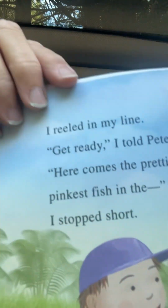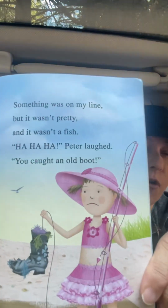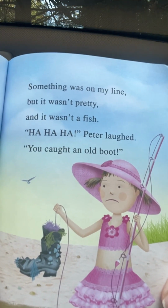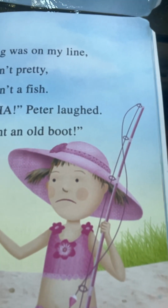I reeled in my line. Get ready, I told Peter. Here comes the prettiest, pinkest fish in the... And I stopped short. Why did she stop short? What happened? Something was on my line, but it wasn't pretty, and it wasn't a fish. Ha ha ha, Peter laughed. You caught an old boot. Oh my goodness. There was a boot in the water and it got stuck on her hook. Does she look happy about that? I don't think so. What's going to happen next?